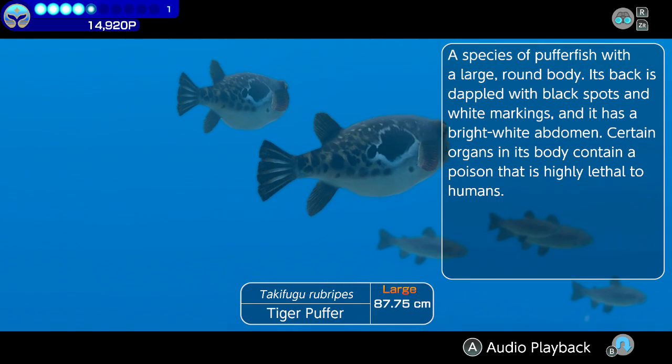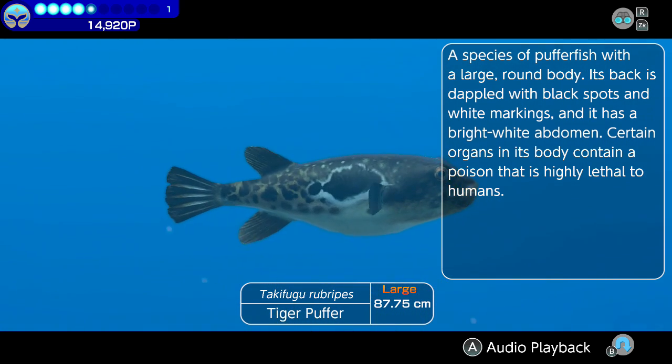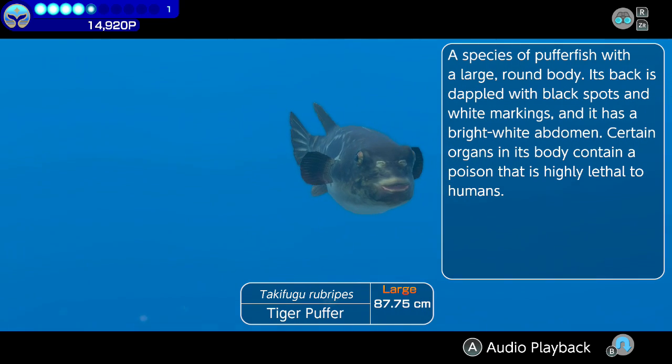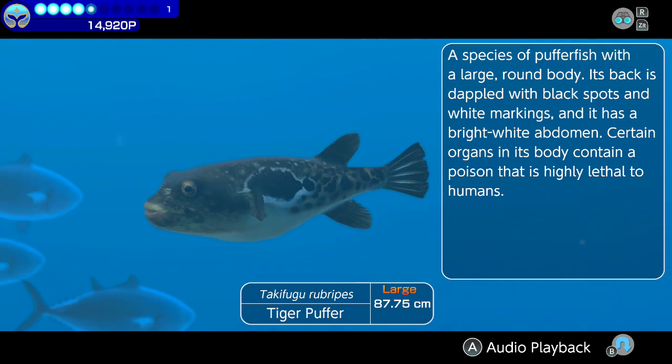Tiger puffer. A species of pufferfish with a large, round body. Its back is dappled with black spots and white markings, and it has a bright white abdomen. Certain organs in its body contain a poison that is highly lethal to humans.